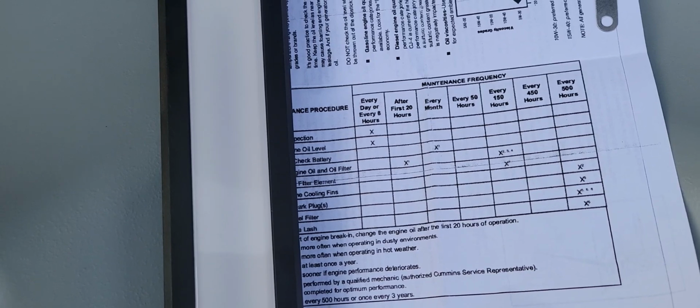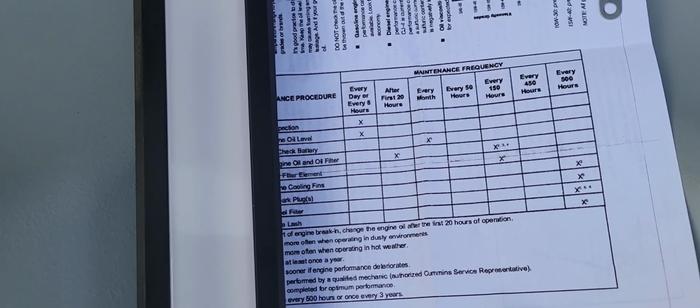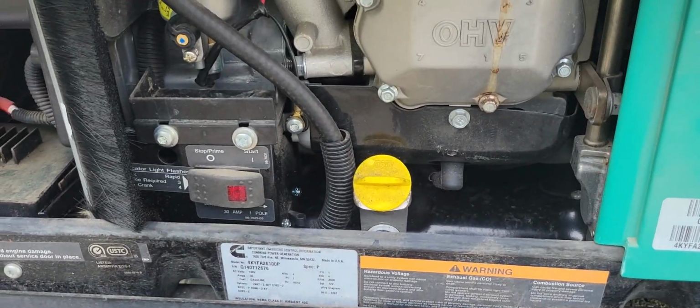But you still got to remember to exercise the generator. And there again, I exercise it with the heat pump in air conditioning mode. So I'm going to slide under here and I'm going to get hot. Like I said, the generator is in great shape.